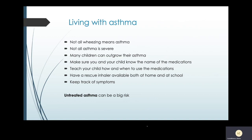Make sure that you and your child know the name of the medications. It's very important that even when you're not around with your child, that they know which medications they're taking so that another adult can help them take their medications if necessary. And then also teaching your child how and when to use the medications. Again, when they're not with you, they need to be able to use their own inhaler.